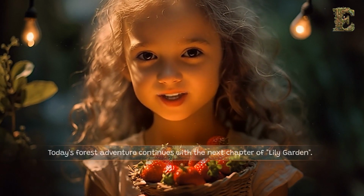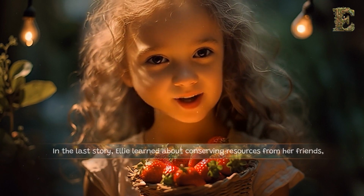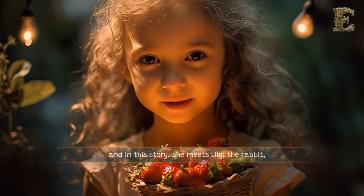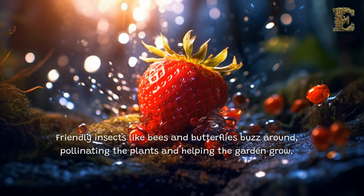Today's forest adventure continues with the next chapter of Lily's Garden. In the last story, Ellie learned about conserving resources from her friends, and in this story, she meets Lily, the rabbit, who takes her to explore her beautiful garden. Lily's garden is a magical world of colorful fruits and vegetables, from sweet strawberries to crisp green beans. Friendly insects like bees and butterflies buzz around, pollinating the plants and helping the garden grow.